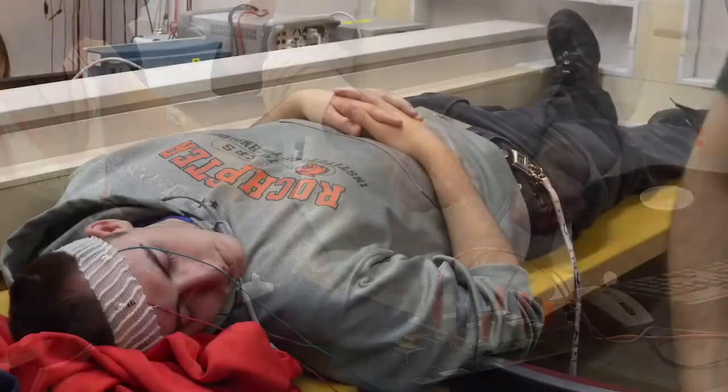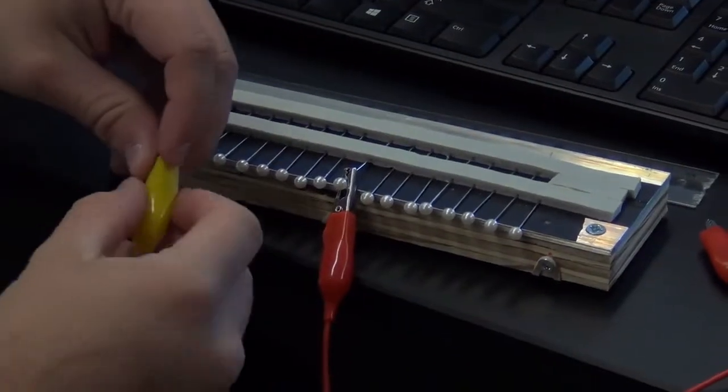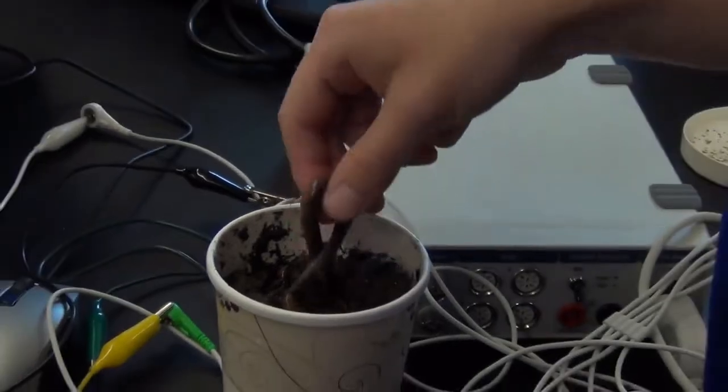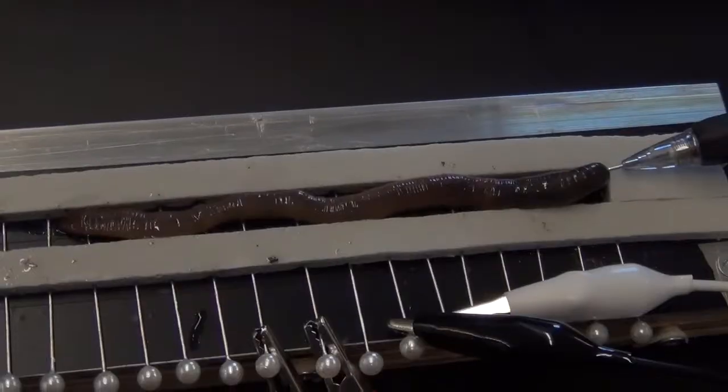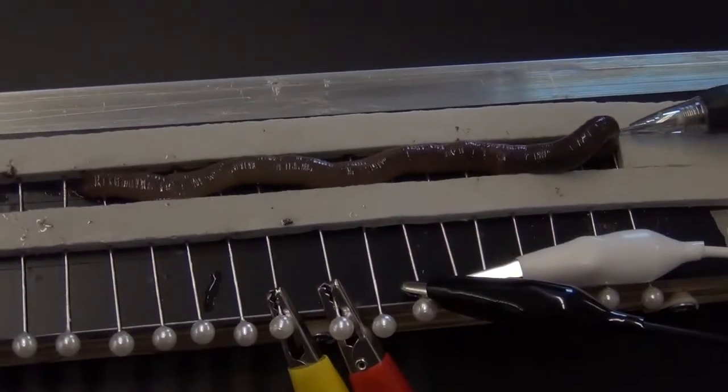I used it in my co-op actually, so those classes are really helpful. So the goal of the lab was to be able to record the action potential of the worm, from the head to tail and then tail to head, and then using that we were able to find the velocity of the action potential and the conduction.